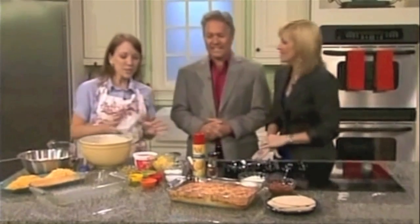It comes from a bed and breakfast called the Major Estate Bed and Breakfast in Albuquerque, New Mexico. And when I think of the Southwest, I think of spices, and this souffle has got it all.